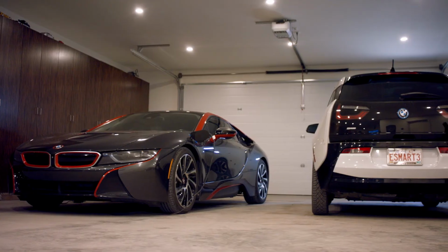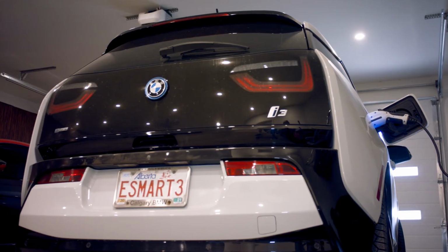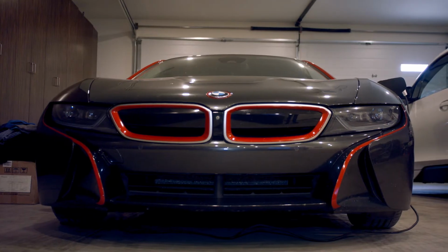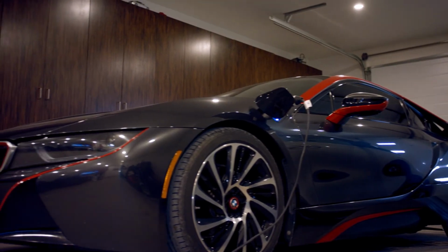We have 2 electric cars, like the BMWs. My wife drives the i3 electric, and I drive the i8. It's a plug-in hybrid. So a lot of fun, and sure, it's nice not to go to the gas station.